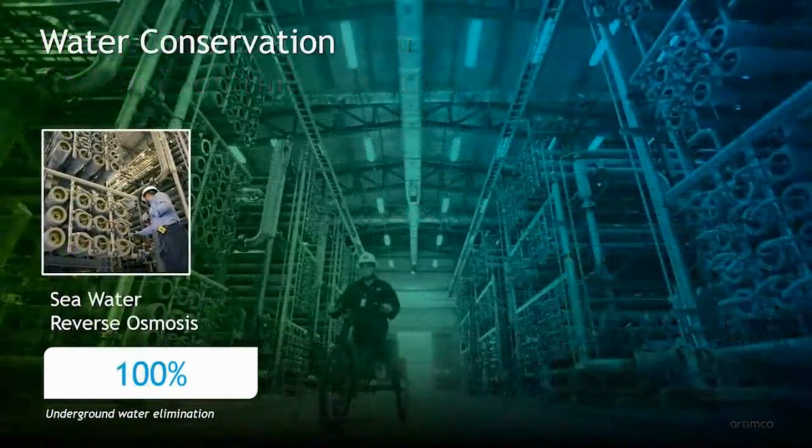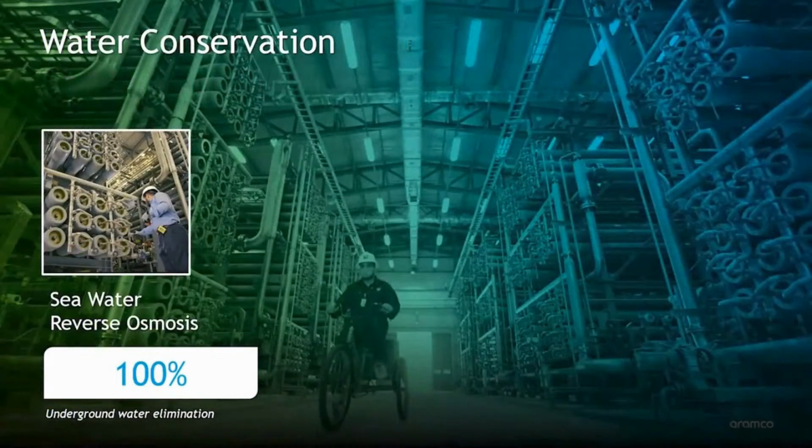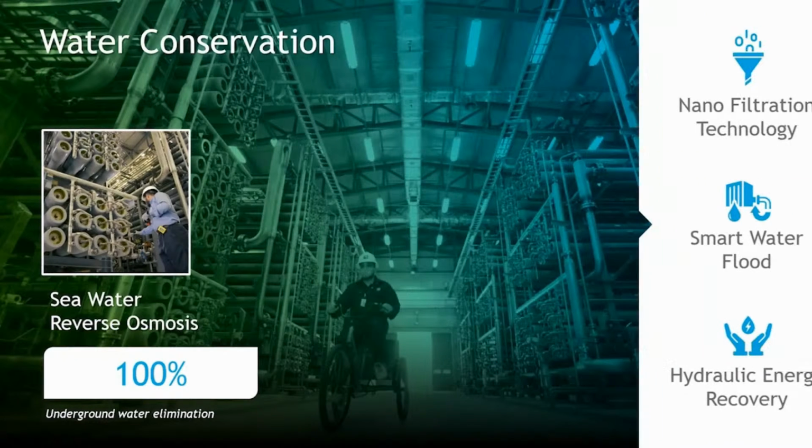At the same time, a corporate objective to preserve local resources is seen with the facility's seawater treatment plant. This involved the construction of a 70-kilometer seawater pipeline with 350,000 barrels per day water capacity and includes a reverse osmosis facility to eliminate the use of the kingdom's precious groundwater supply.